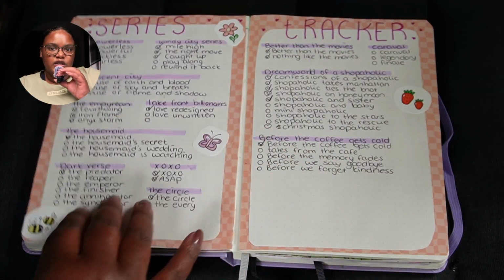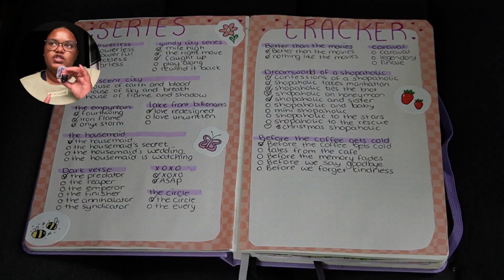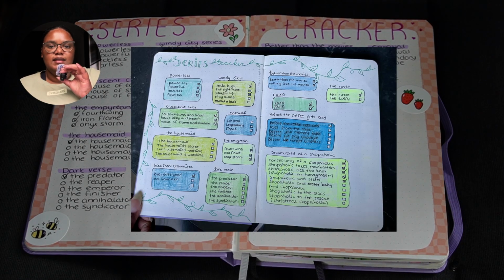Next up is my series tracker, and I have changed this page. It used to look like this, but I didn't really like it.